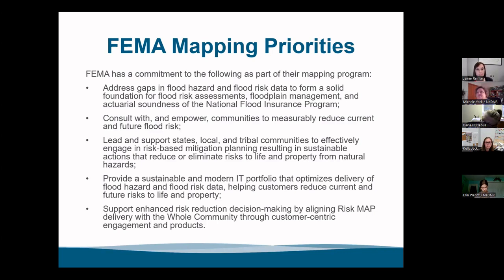They want to provide a sustainable and modern IT portfolio, and anyone that is familiar with the existing portfolio probably could laugh at that. But they are putting a lot of money into upgrading their IT systems. So hopefully it will be easier for the data to be accessed, shared. But more to come on that, hopefully later this year. There's supposed to be a pretty big update coming.